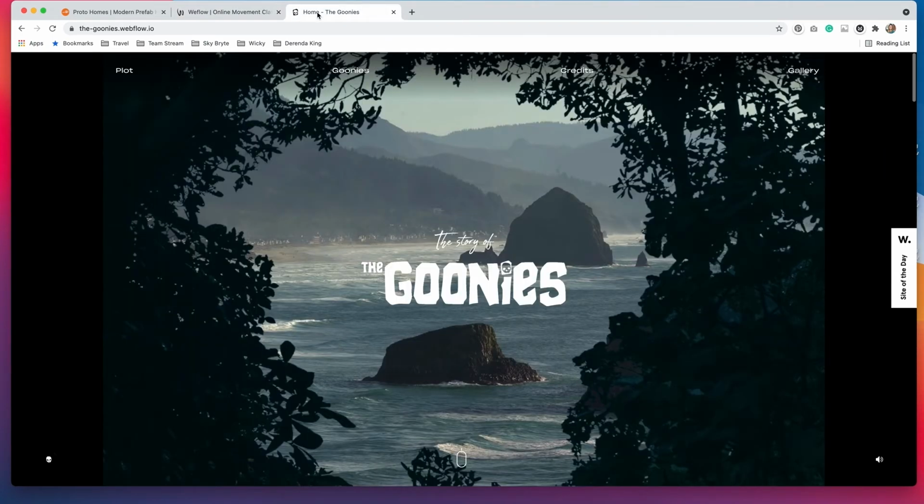The third example that I have for scrolling animations is this website that is the story of The Goonies. The Goonies is one of my favorite movies, so I just love the way that this website was built. If you haven't seen The Goonies, you definitely should check it out. It's a really fun movie.